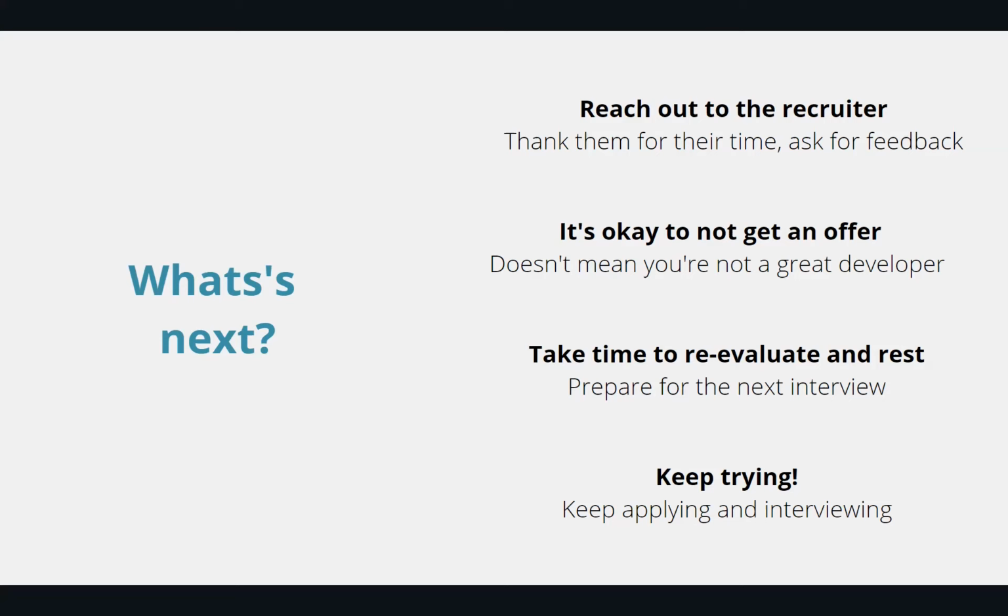And even if they say a week and it's already been a week and you haven't heard back from them, give them a bit of buffer time to really get back to you. If it's been like 2-3 weeks, then feel free to send an email reaching out, just getting a status update on your application.